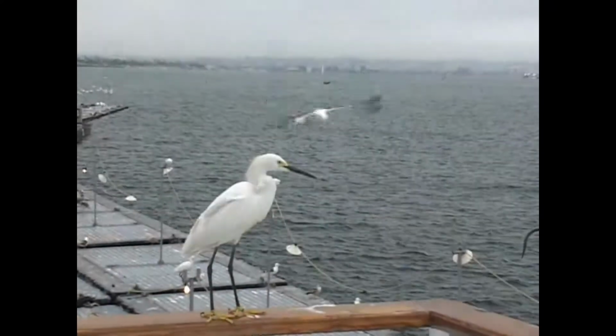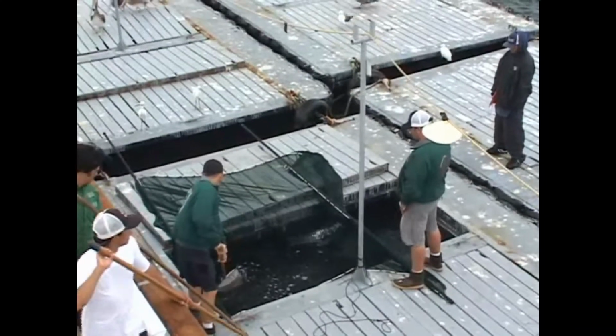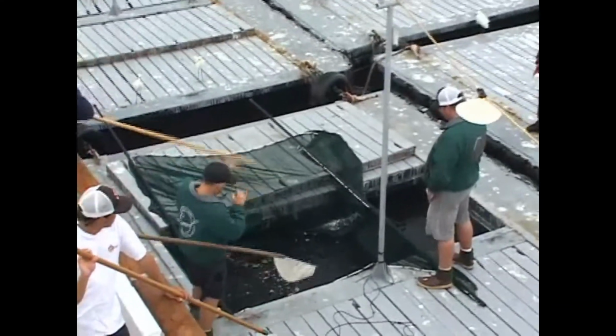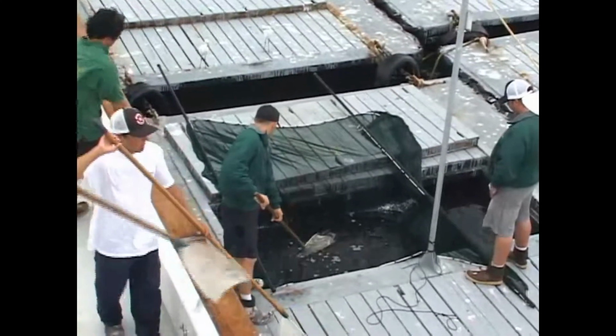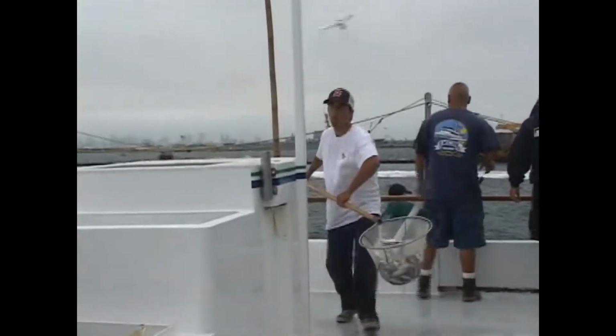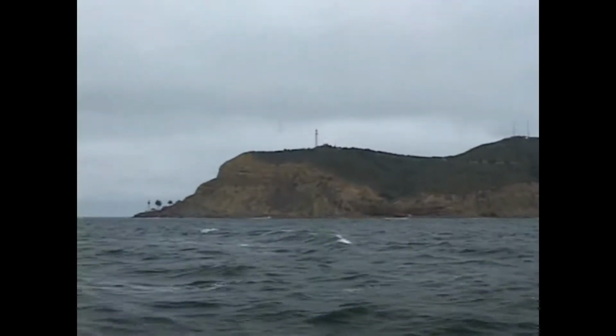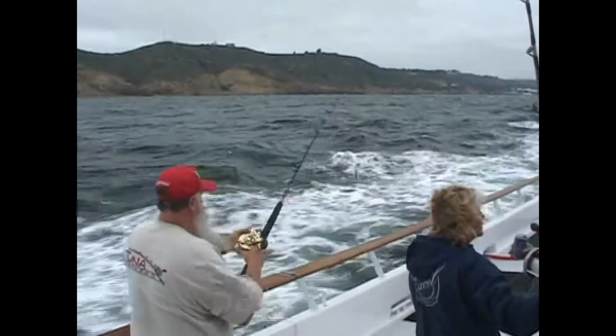An egret and freeloading seagulls keep a sharp eye on events as the crew of the 124-foot XL carefully loads sardines aboard the boat. We need all the good bait we can put into the tanks. We're leaving San Diego and Point Loma on a 5-day adventure to look for tuna and yellowtail.